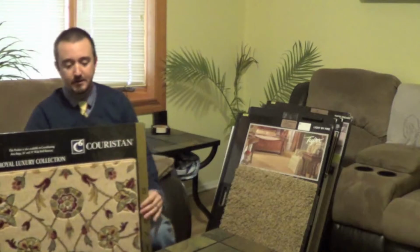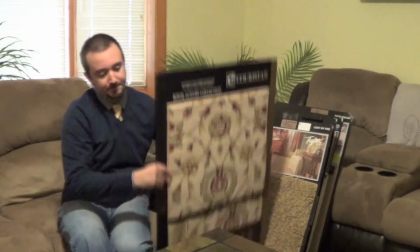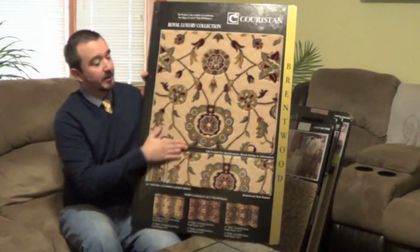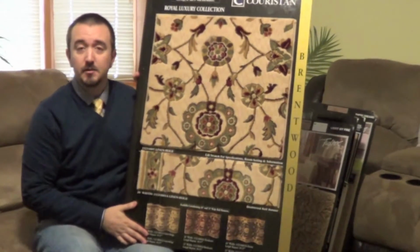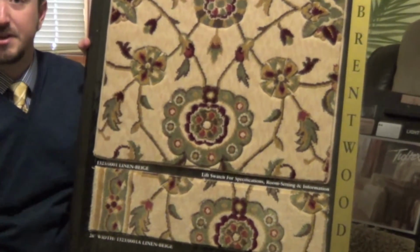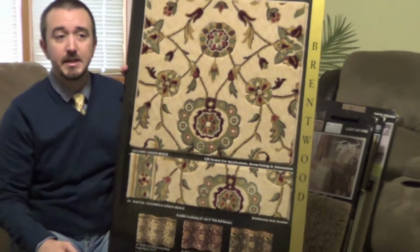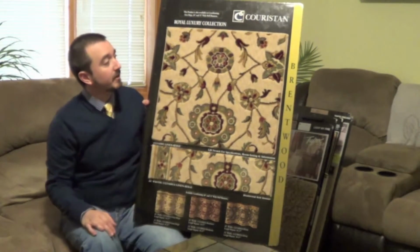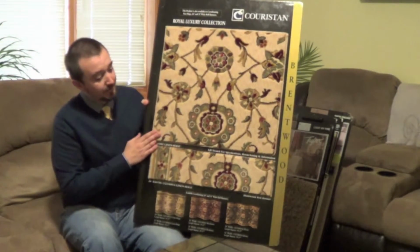Next piece of carpet here is a pattern print. Okay, and this is going to be, again, great for an area rug. We can make custom size area rugs. So if you're looking for a 12 by 12 or have a difficult size space where you need an area rug that you don't see every day in stores, size wise, we can build anything you need. So this is great for an area rug.